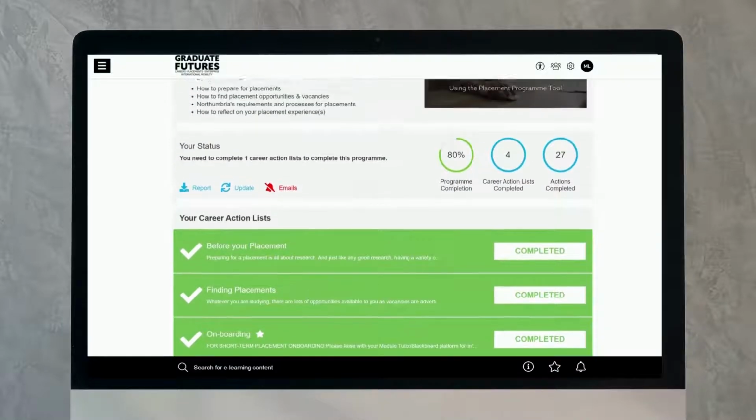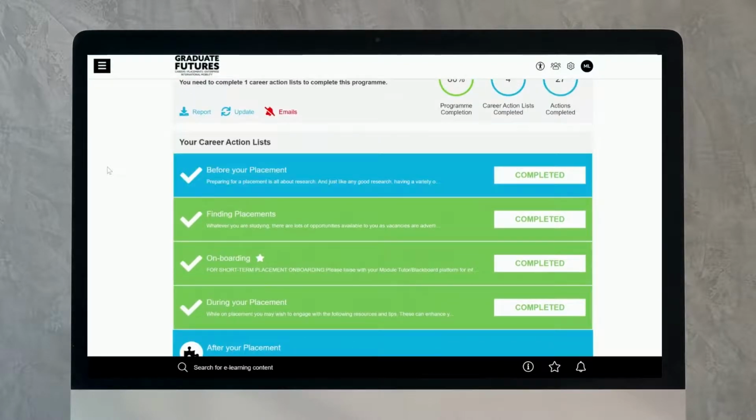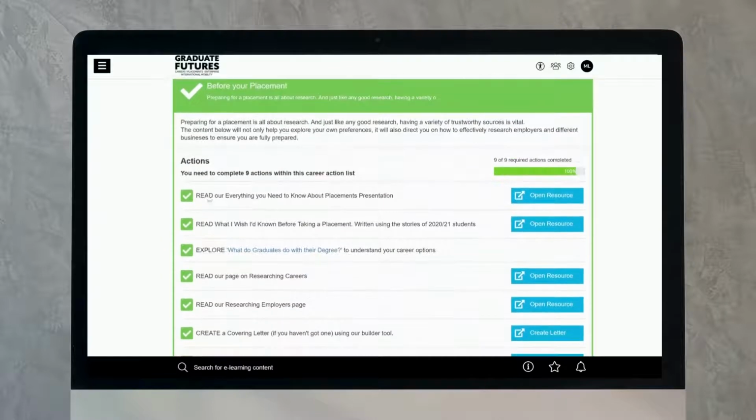So you can see I've completed four. If I scroll down, they're all here and I've got one to complete. If I click into a section before your placement, for example, I can see the actions that are suggested in this section. Now, before your placement, we would recommend the following resources.